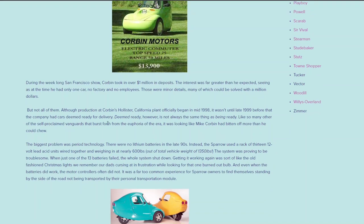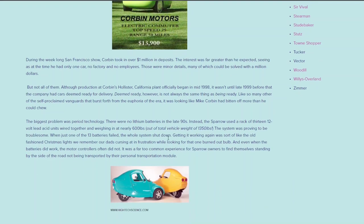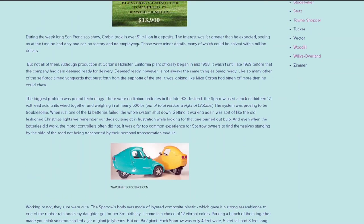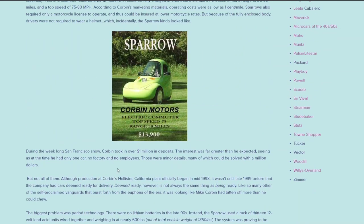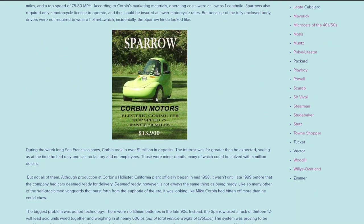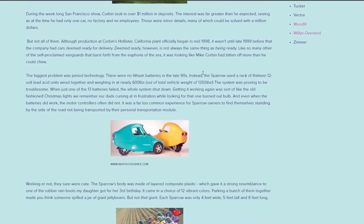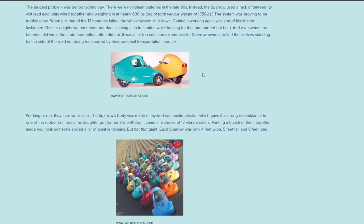Oh yeah, here you go. 13 12 volt lead acid batteries that weighed 600 pounds. So it was like half the weight of the entire vehicle was the lead acid batteries. And when one of them failed, the whole thing would shut down. So he showed it, and there was a lot more interest than he expected. And he got over $1 million in deposits, a lot of orders. He worked on building these things because he had like no factory, no workers. It was just him by himself.